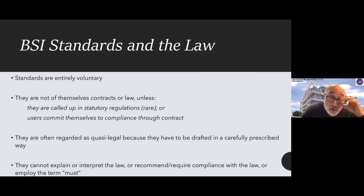How does it relate to the law? Well, standards are entirely voluntary. They're not themselves contractual, but they can be called up within statutory regulations. That doesn't happen very often. Or users, suppliers, developers can commit themselves to comply with standards through a contract.